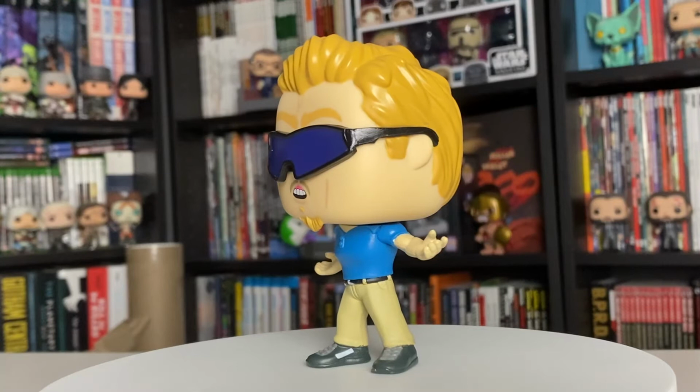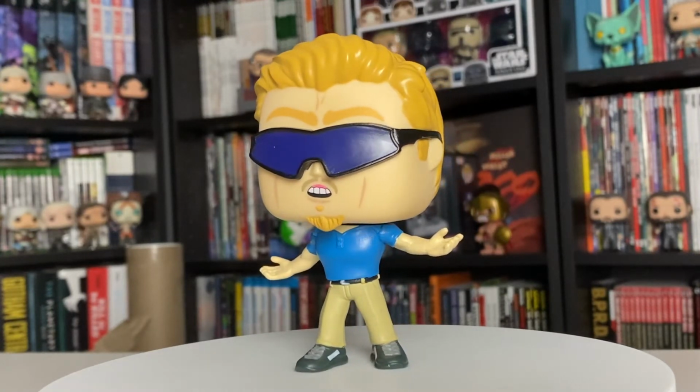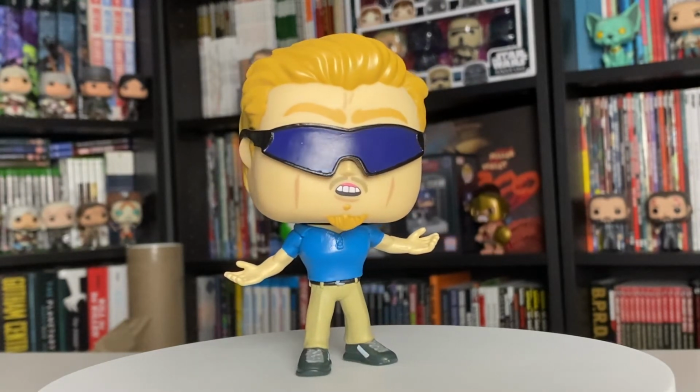And we'll start with PC Principal, guys, and I really, really do like this figure. I do have to say, when PC Principal was first introduced, I was a bit like, not sure if I like this character.